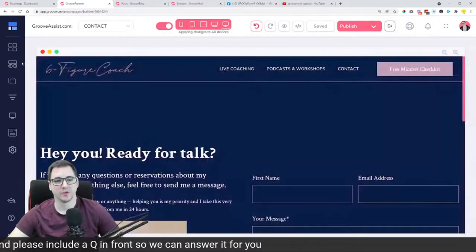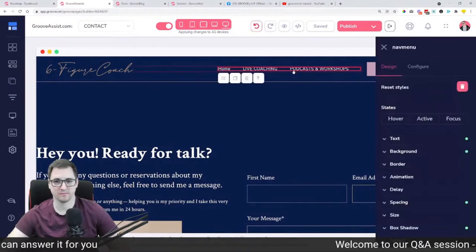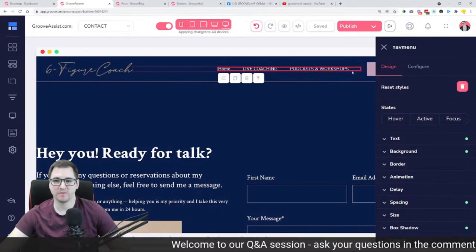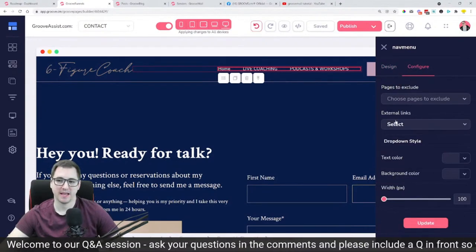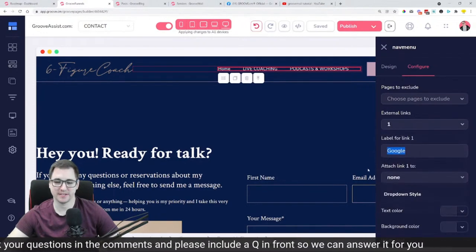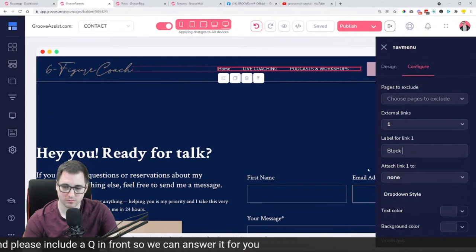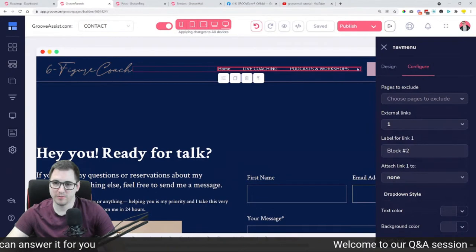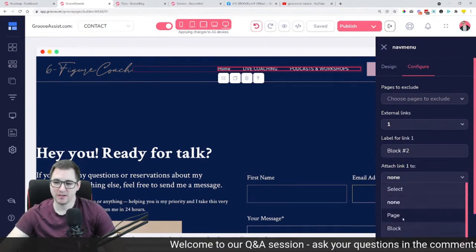There we go. So now I have a little bit easier navigation on here. So this is my nav menu. If you click in between some of these buttons, you can click configure and then set up an external link. You say block number 2 or something, and that's going to be the label. This is going to show in the navigation. And you can attach the link to a block.